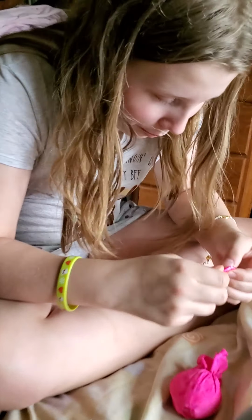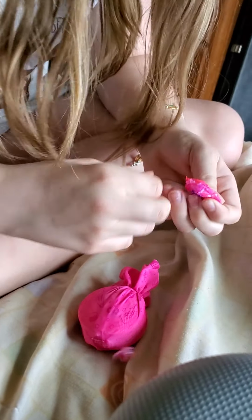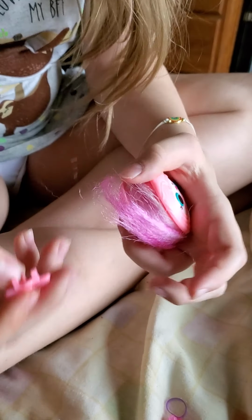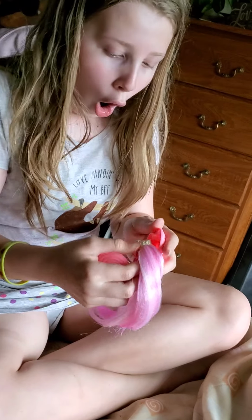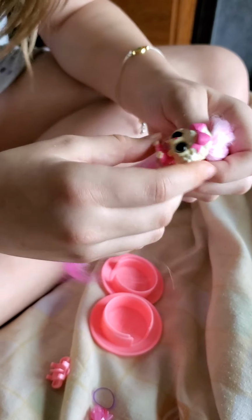Now let's open that. Pop Pop Hair Surprise. Oh yeah, that's what it said. What? So there's little rubber bands and bows. That's really cool. Okay, what can we... What is it? The pet. She's a... Oh! I thought it was this. Wow, that doggy has some long hair. Oh, it's a hair tie! How do you know that? Because I looked at the packaging. Hold on.